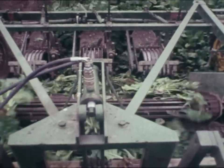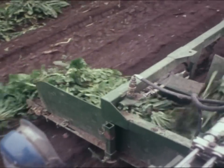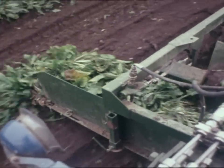The topper web and the side discharge conveyor are driven by hydraulic motors fed by the tractor hydraulic system. This allows the web and conveyor speeds to be varied according to the crop conditions and working speeds.